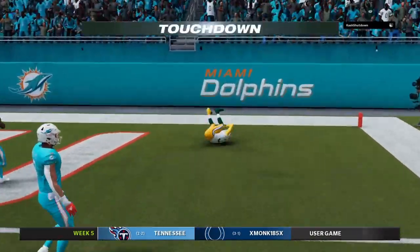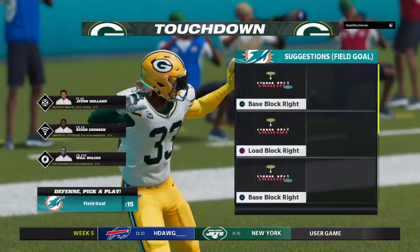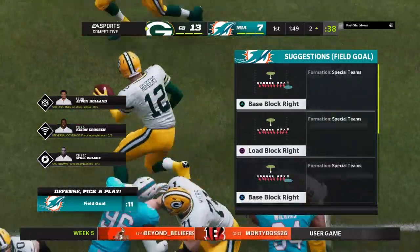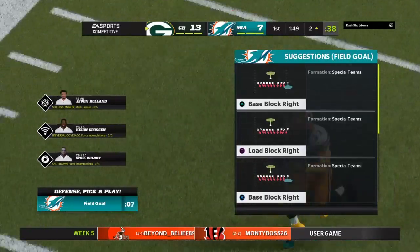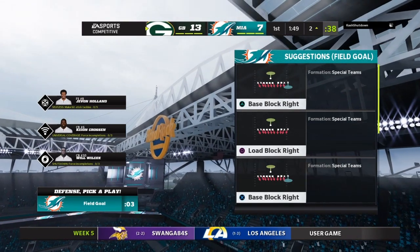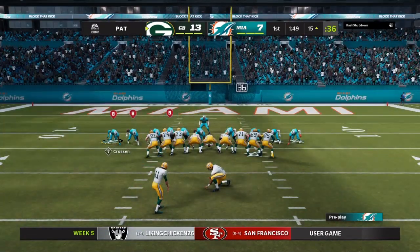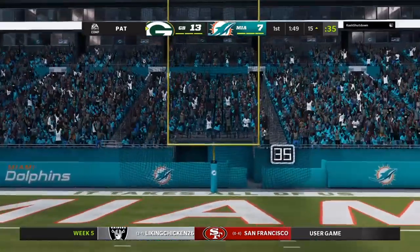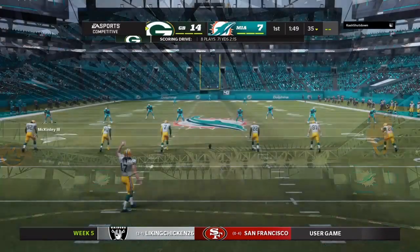And he will get this into the end zone. Touchdown, Green Bay. Aaron Jones. His fifth touchdown now on the year. And the Packers have taken the lead. Santos now to add the PAT. It's up and good, and it's 14-7 now here in the first quarter.